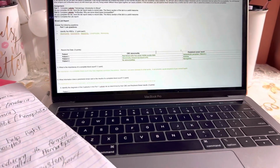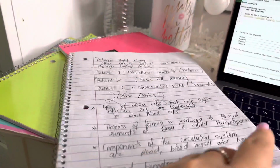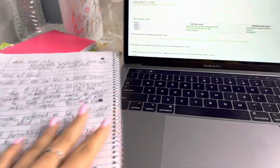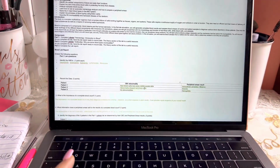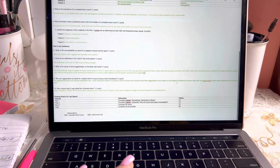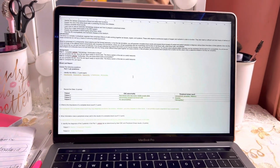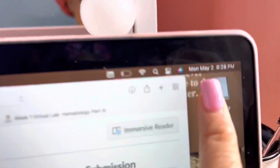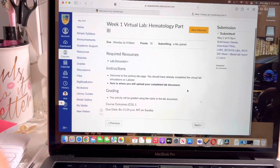So this is just an update for you guys. It's currently 8:33, I believe, and I just got done finishing up this lab that I had to do, and I feel like it was pretty easy because I did have some notes here in my notebook, and I made sure I jotted some notes down while I was doing the lab, because she did mention to do that, so that's what I did. And she said to put our answers in a different color font, so that's what I did. And right now what I'm about to do is just submit this assignment, and I'm pretty much done for this class. So this is where it says virtual lab, you need to submit it today at 9:59. It's currently 8:28, and I just submitted it so I could see. So I'm done with that. Thank God. It's stressing me out.